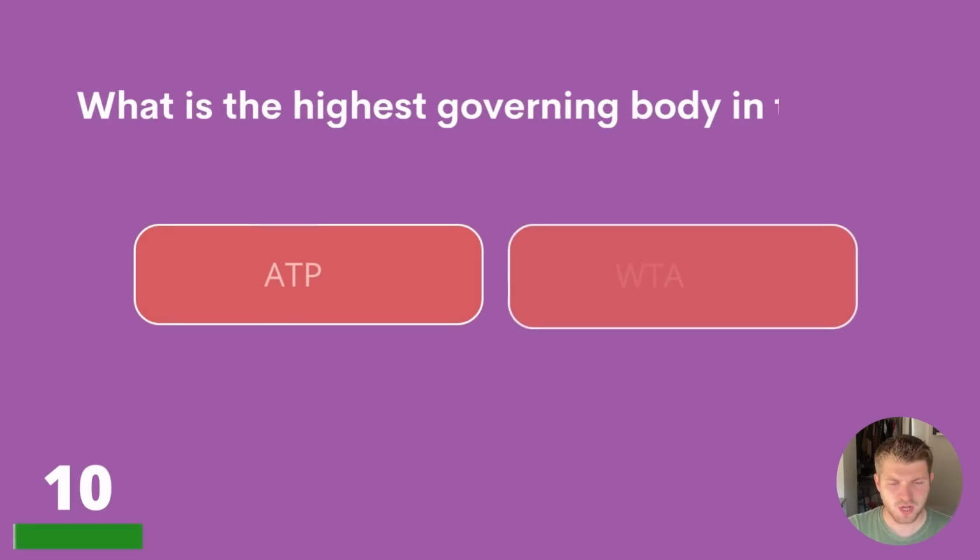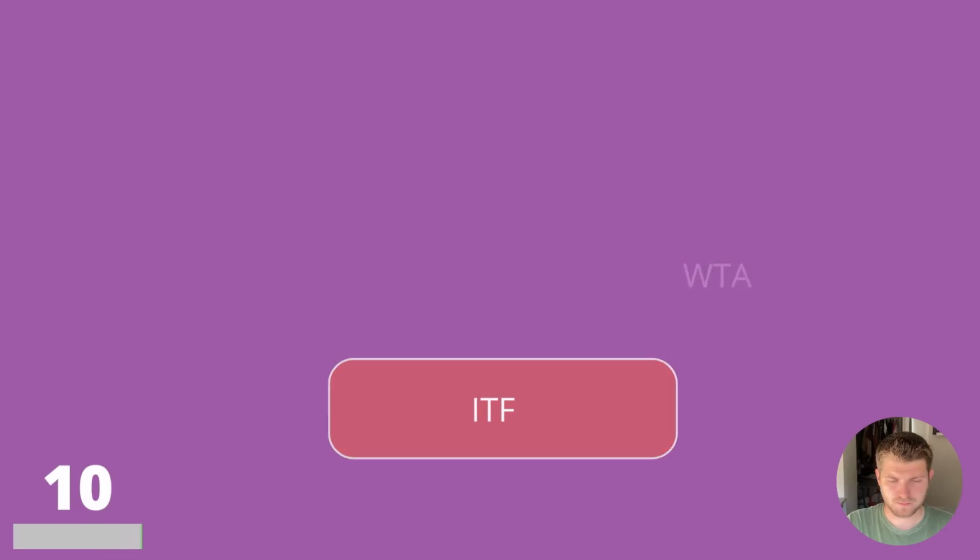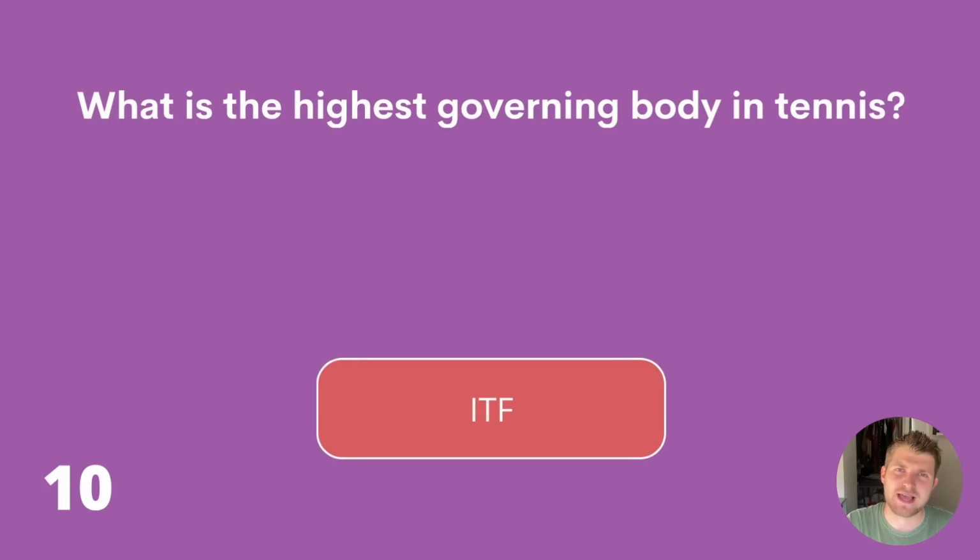Question 10. What is the highest governing body in tennis? ATP, WTA, or ITF? The answer is ITF.